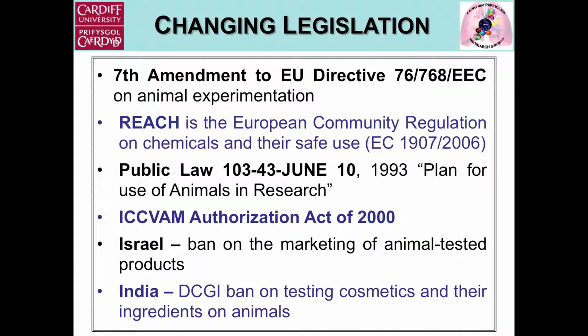Now, not really a legislative change, but the public law in 1993, the Plan for Use of Animals in Research, stated that the National Institute of Health in the US needs to conduct or support research into 3Rs. Further to this, the ICCVAM Authorization Act of 2000. Now, ICCVAM is the Interagency Coordinating Committee on the Validation of Alternative Methods. What they want to do is to increase the efficiency and effectiveness of test method review, to eliminate unnecessary duplicative efforts, which is to minimize animal testing. They want to find new alternative replacement tests, and they need to test these methods and validate them and ensure that they meet the needs of the regulatory authorities.